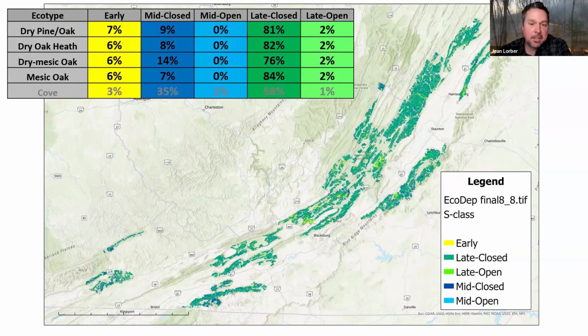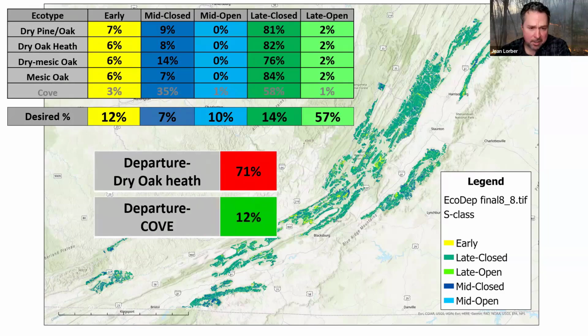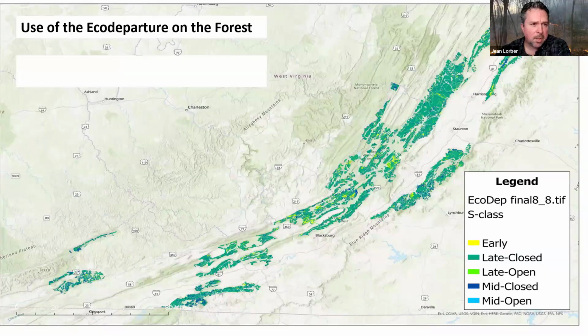We can look at each ecosystem and its departure. When we do that, we basically get to the same number for dry oak, heath, all of the oaks. Even if we split out the oaks into multiple, we kind of get the same result. Cove is very not departed. Cove is very much on track with desired conditions. It's mostly because we don't need much disturbance in Cove from an NRV perspective, and we don't have much. I'm not going to dwell on that.